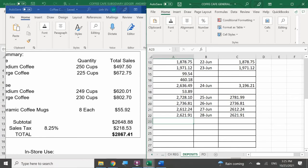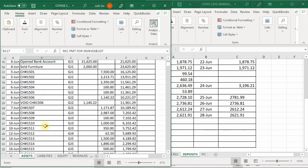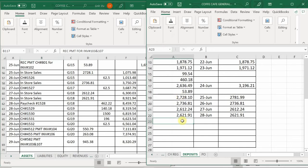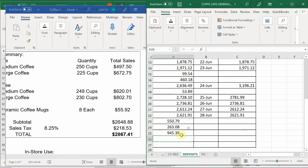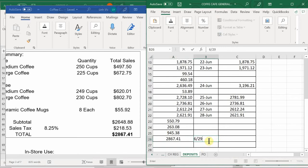Okay, let me go ahead and pull up the check register real quick, or the ledger, so we can see what were the three checks that we received. We received a check for $550.79. We received another check for $263.08. The third check was for $945.38. And last but not least, how much was the sales? It is $2,867.41. So today's the day where I'm going to deposit all of those checks.